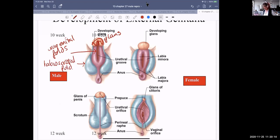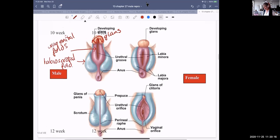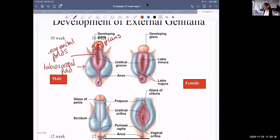And you can see that there is already a difference at 10 weeks between the male and the female. So the structures take on slightly different shapes and the cells migrate somewhat differently and start to differentiate. So you can see the difference here in the labioscrotal fold.